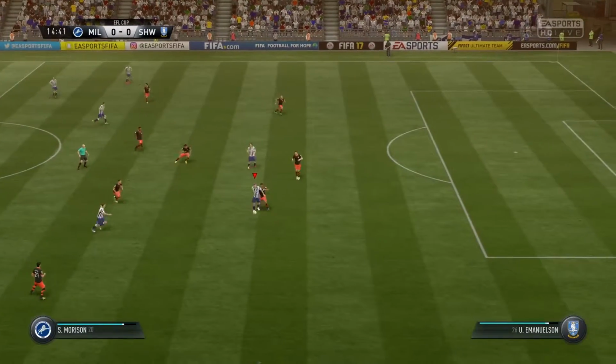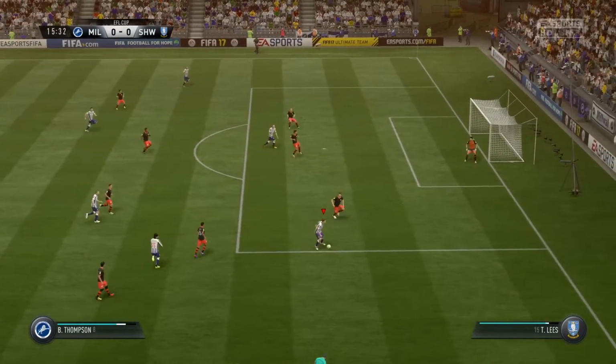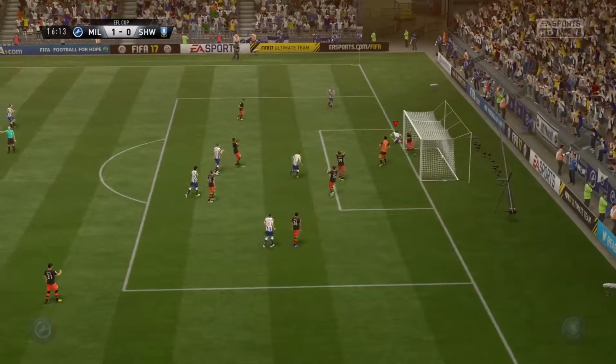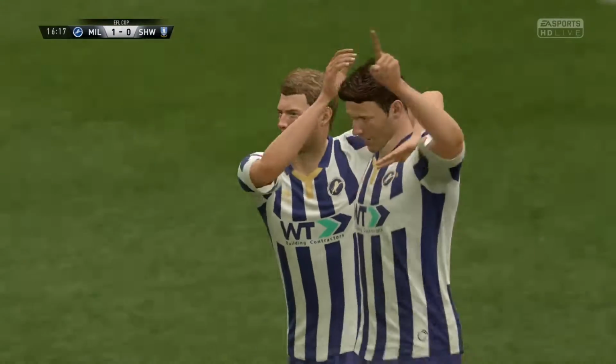Well, this attack, a bit of menace to it. Well, they're building steadily here, working away. Shots on here to put them in front. That is the first goal, and it could be the one that actually shapes the destiny of the day.